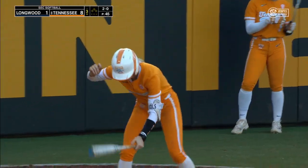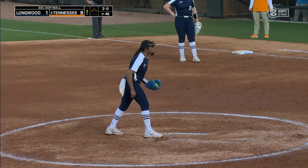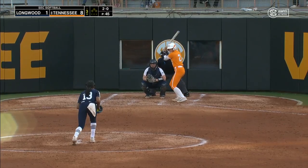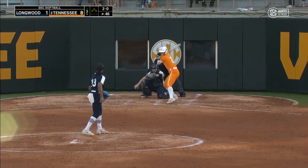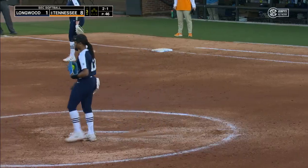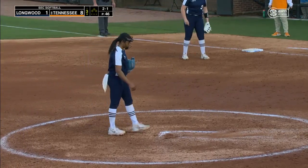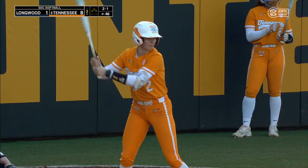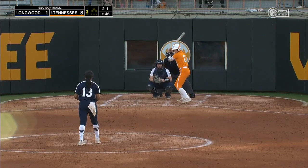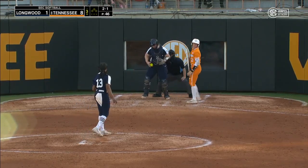And Burton has got to find a way to make that adjustment. She keeps getting the same pitch on the outside of the plate called for a ball. She needs to make an adjustment. Either the catcher needs to tell her where she's missing, or she needs to figure it out on the mound, but she can't keep missing the plate. There is a called strike over the inner half. Burton will be a big part of this rotation down the heart of the Big South schedule. Mueller awaits the 2-1. And takes ball 3.